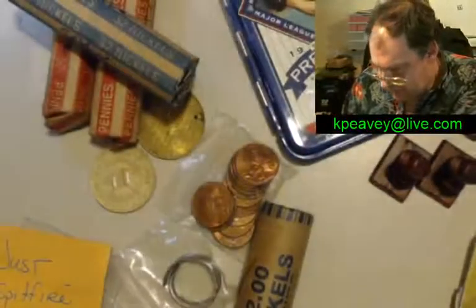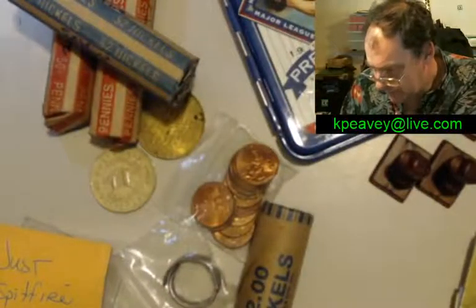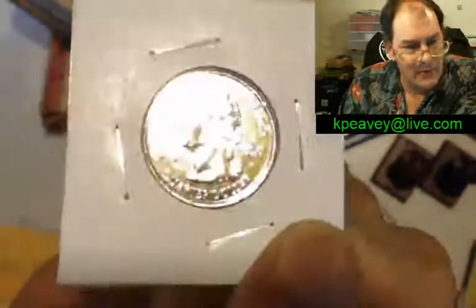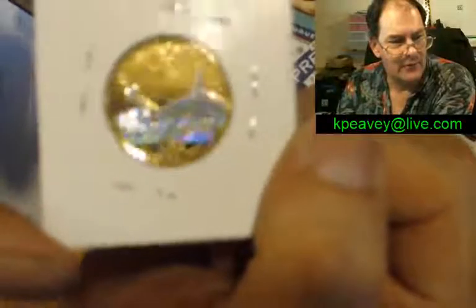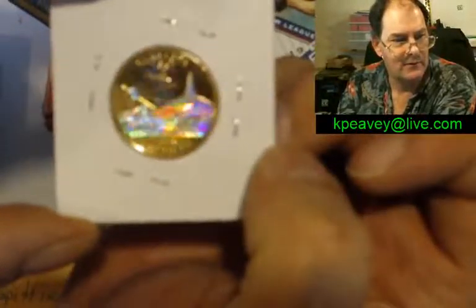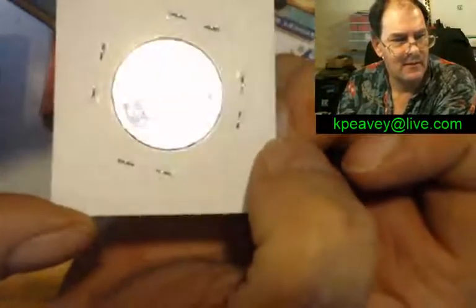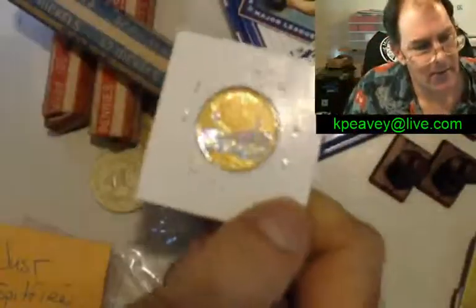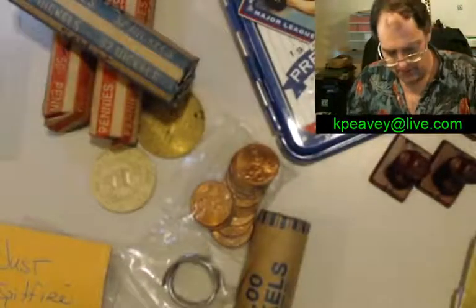Boy, this is shiny. What's this? This looks like a gold-plated quarter. But wait, there's more. That's a golden hue to it, golden color. But wait, it's a hologram. Check that out. We got a hologram quarter. How'd they print this one up? Alright, what do we got in the back? Nebraska 2006 hologram gold-plated quarter. That's one of those weird things. Yeah, some people like that stuff just to show it off.